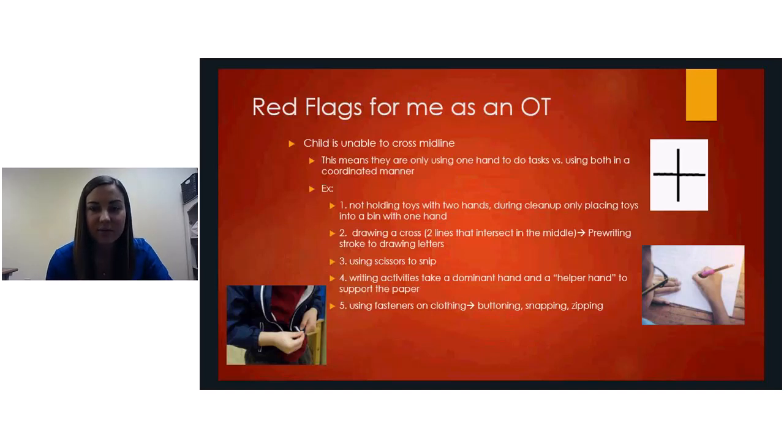This picture that I have up here of this cross, these intersecting lines, is a really good pre-writing skill that I will give to children in an evaluation to see if they can cross midline. If we're asking a child to draw letters, but they're unable to draw that cross, then we have a red flag there. Using scissors to snip is another crossing midline activity. The child has to use the scissors in one hand, and use the other non-dominant hand to stabilize the paper.